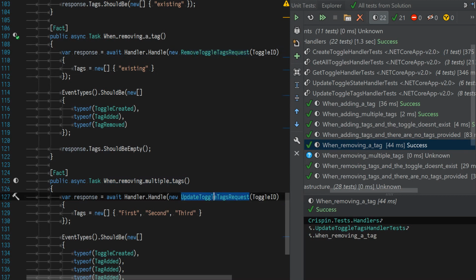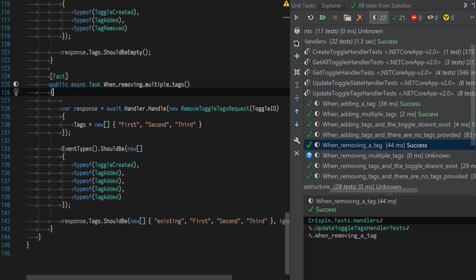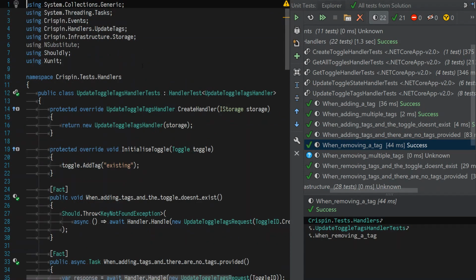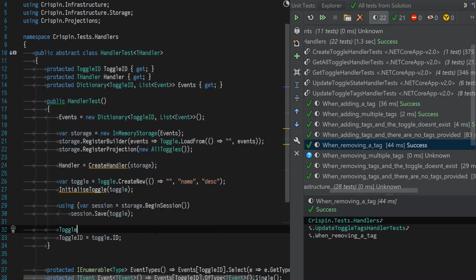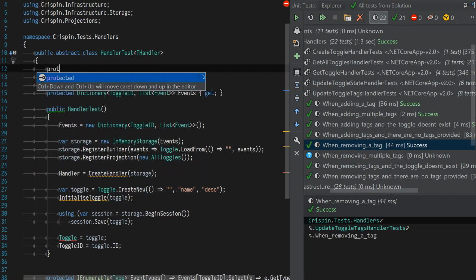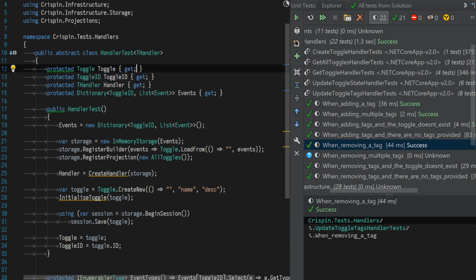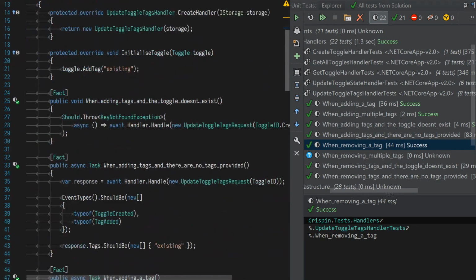As before, we'll make a remove request. Now, we want to reset up some initial states, so do we have access to the toggle? No. But we can do that. I'm not going to remove the toggle ID property because quite often that's all I want to access. There's no point in making people type even more, well, an extra dot I suppose. I'm not going to remove that.